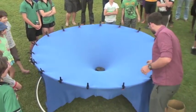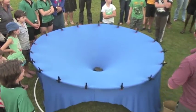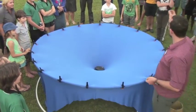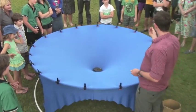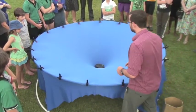And if we give our little... Troy's loving it, is he? Yes. And if we give these little things that are moving around through space a little bit of energy, a little bit of motion, we can get them to orbit the sun.